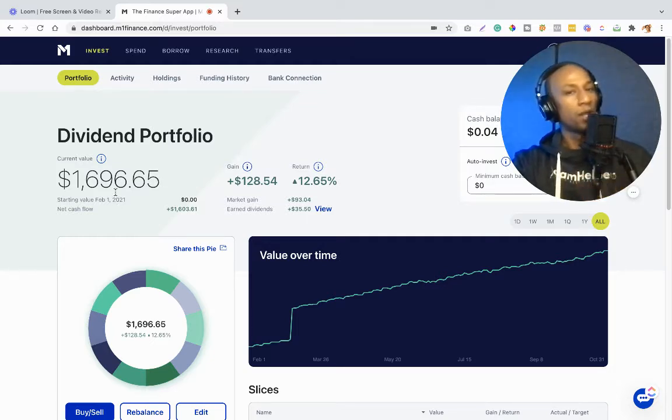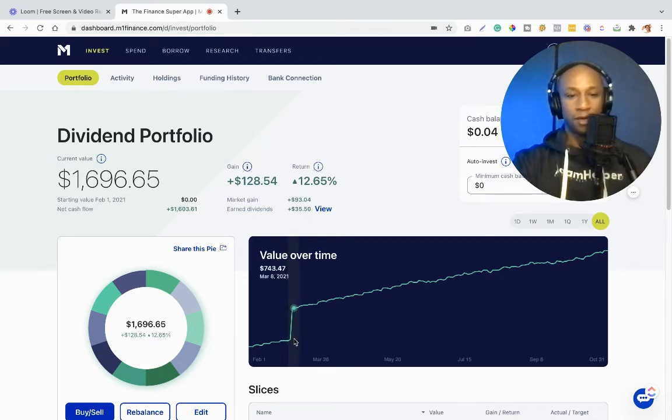We did have one additional contribution that was larger than normal, which was $500 back on March 4th. And that was from our stimulus check. So we contributed $500 of our stimulus check. The other money went towards bills. Maybe we treated ourselves to a nice little dinner, spent $100 or something.